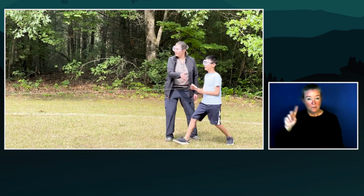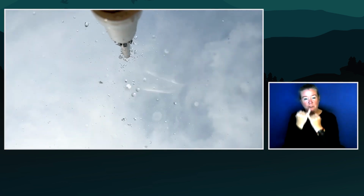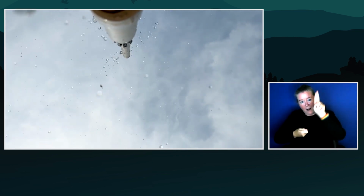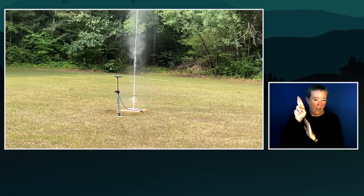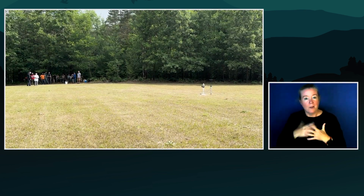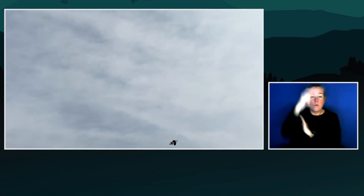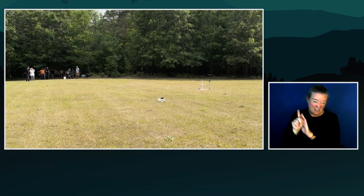3, 2, 1. Jill assists another camper, who's holding a long string that is connected to the rocket. The camper yanks the string, and the rocket shoots straight into the air, spraying water downward. Campers observe excitedly as each rocket launches into the air. One rocket reaches a record altitude of 67 feet.